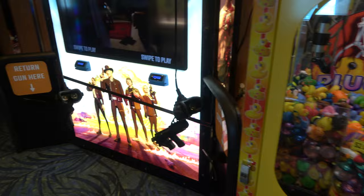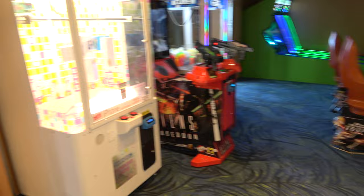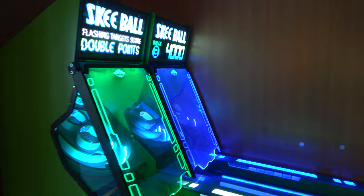This looks pretty cool. I've never seen this one before. Zombieland with VR goggles. That looks pretty cool. It's $4. It's $4. And I'm also like, oh man, would this game not work for $4? Alien Armageddon is $1. Fast and the Furious is broken. You can win yourself a plushy Toad. Everyone loves Toad. I do love Toad. He's my character I play. I'm a Wario guy. And then you could play skee-ball for $1.